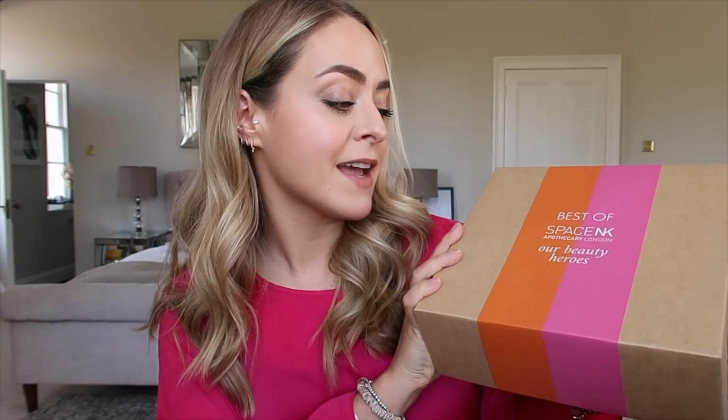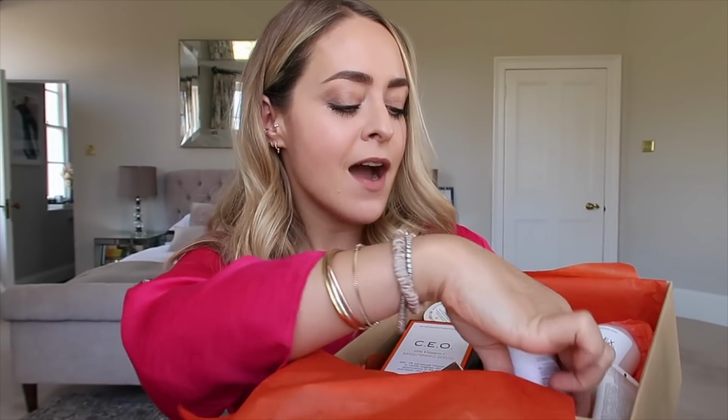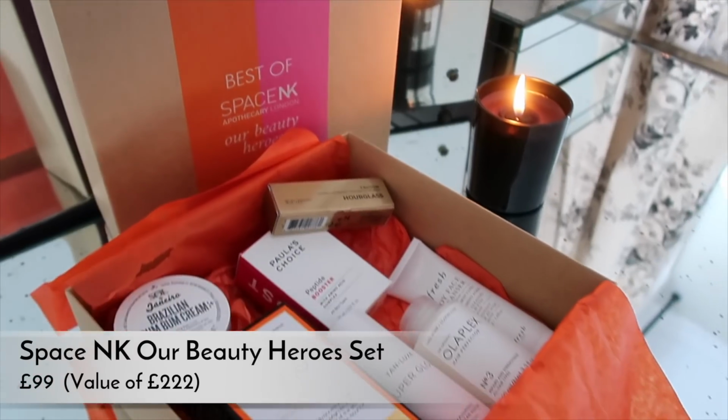Next up is a set that I think is another really good value set, but also one that's got incredible products in it, and this is from Space NK. This is the best of Space NK, our Beauty Heroes set. I love the packaging. It's all recyclable packaging. Space NK have really gone all out this year when it comes to making an effort to make their packaging recyclable, which is brilliant. And then inside here you get just some really incredible products, and I feel like it's a very good mix of different brands and types of products as well.